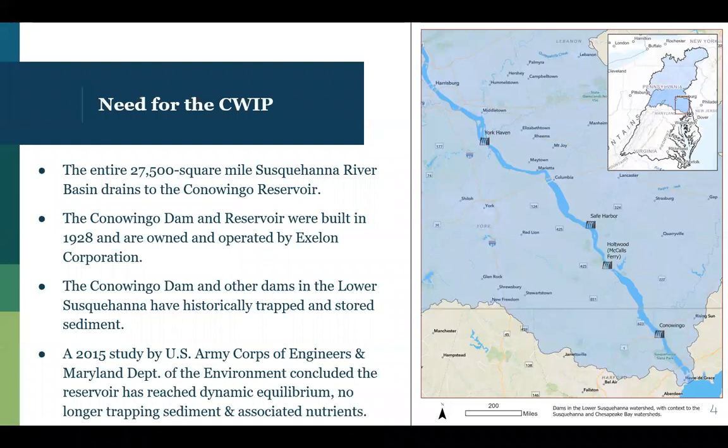So first up, the need for the Conowingo WIP is because we really have a tremendous amount of additional load to deal with. And essentially that's coming from the 27,500 square mile Susquehanna River Basin, which all drains to the Conowingo Reservoir and the Conowingo Dam.